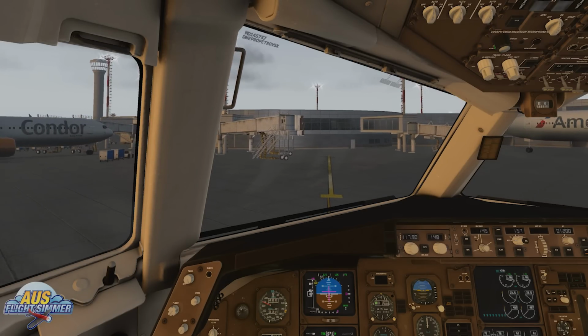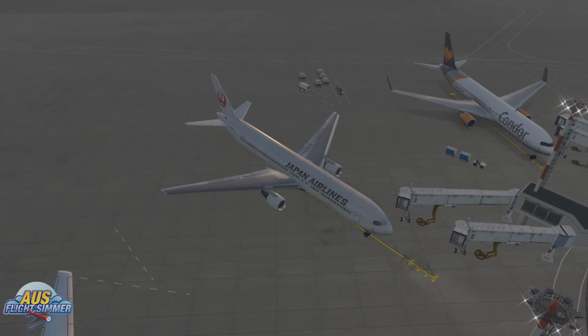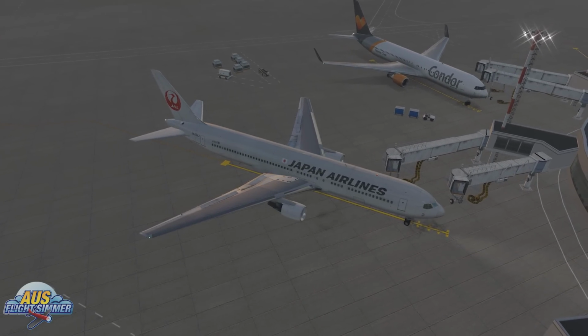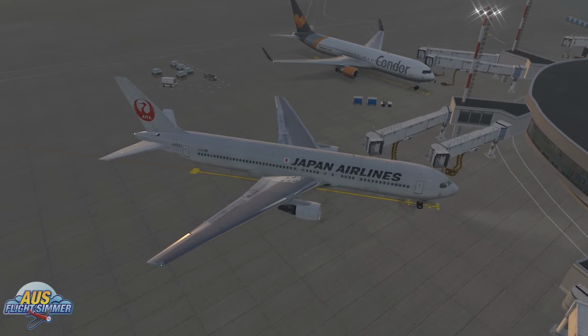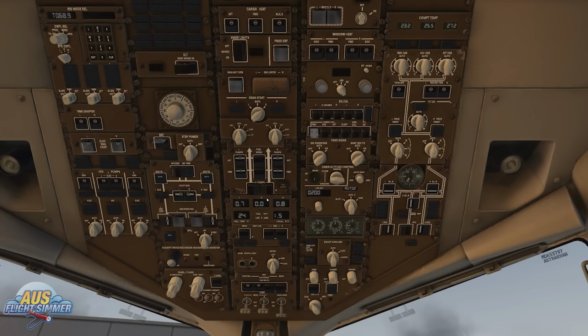So we can see if we can line up here. I'm not going to show you the whole shutdown today, because it's been quite a long video already. So pretty much running on fumes, 1,500 pounds there. There wasn't much left, probably not even enough to do a go around.